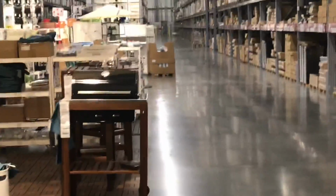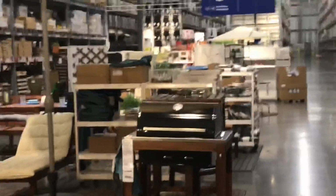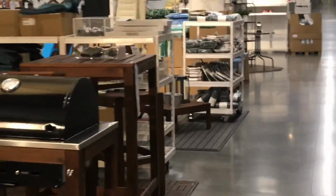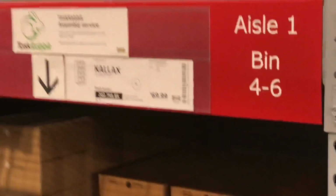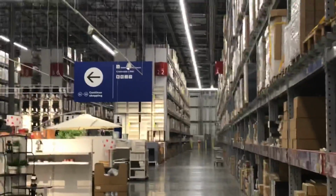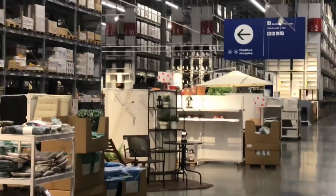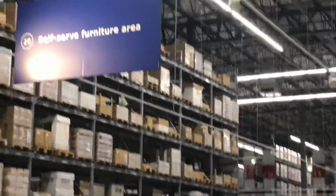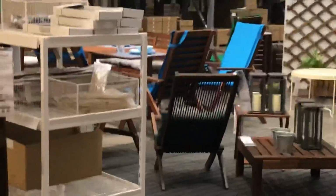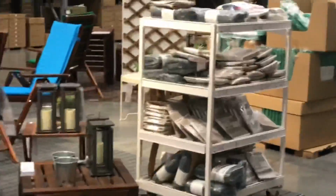And so after you walk through the marketplace and all the displays, if it's something you want, it will say find it in like aisle 1, bin 5. And so you'll find these kinds of things and find what you're looking for. But it is like one big warehouse and you can help yourself. In fact, it says self-serve furniture area. And of course, they have cute stuff in the middle that I have to check out as well.